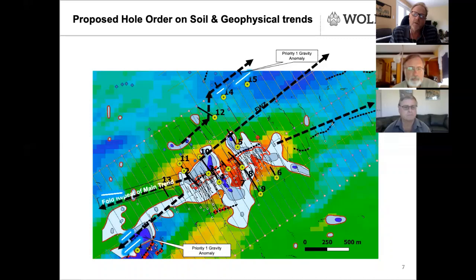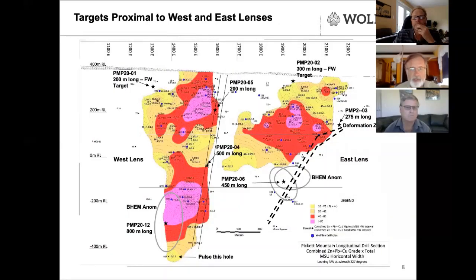The west zone is the left-hand image, and on the right edge of the west zone, there's a parallel corridor. Right now, we're looking at a planar image, but that corridor is almost like an accordion coming out of the page, where the massive sulfides are repeated again and again across about a 50 to 80 meter horizontal distance. And we expect that in that area, with proposed holes 5 and 4, we're looking at that accordion. We're trying to get more details on it so we can model it properly for a resource.